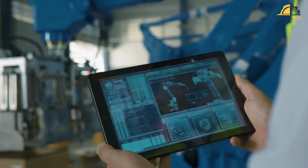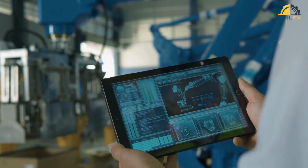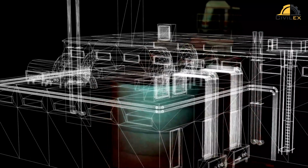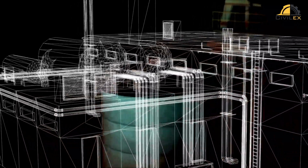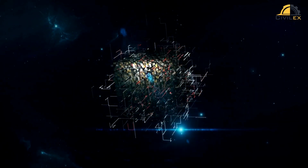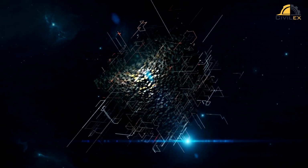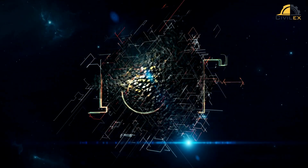IoT sensors monitor the quality of materials and structures, ensuring that projects meet high standards. By integrating IoT data with building information modeling, stakeholders can visualize and simulate construction projects, improving planning and execution. From real-time monitoring to predictive maintenance, from safety enhancements to supply chain optimization, IoT connectivity is transforming construction sites into smarter, more efficient, and safer environments.